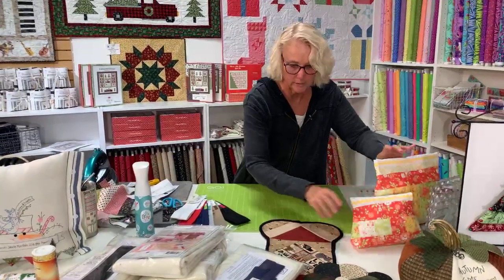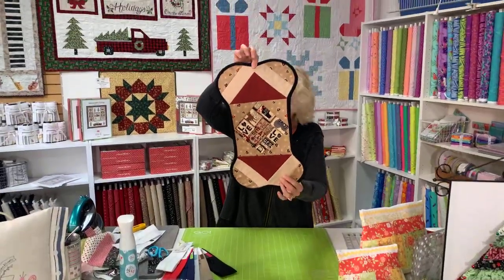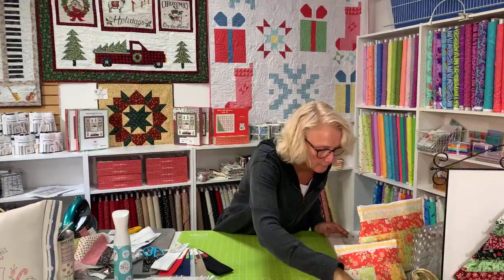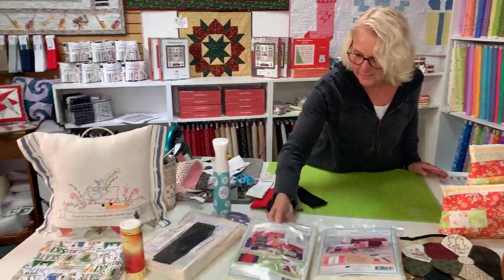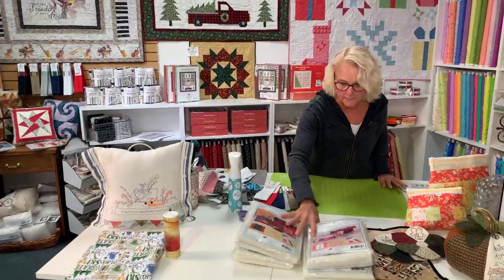Then the last Quilt As You Go project that we have, don't forget we have the little dog bones and the little dog bone kits. So these are fun to do as well, for your favorite pet for Christmas. Don't forget your favorite pet for Christmas. Alrighty, so that's what I have for the Quilt As You Go stuff this month.